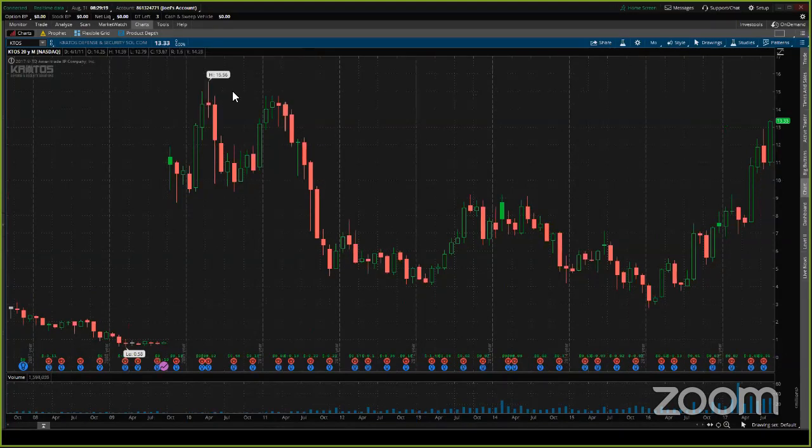1556 if you really want to target. Also, a couple tops just under $15. That was back in October. Ace is saying that I was bearish AMD. I don't know. I'm long AMD, so I don't know if that was somebody else on the show that was bearish yesterday. I don't remember being bearish AMD.